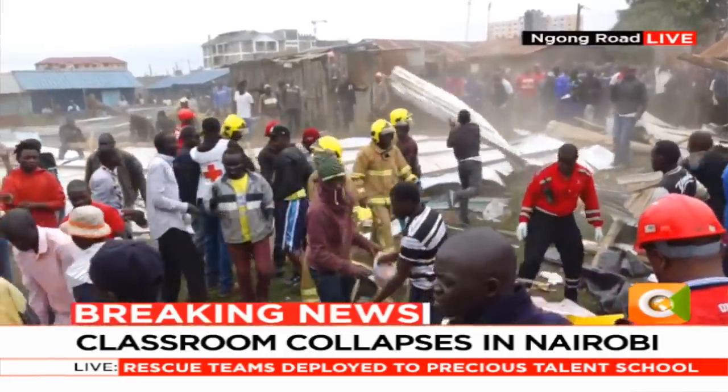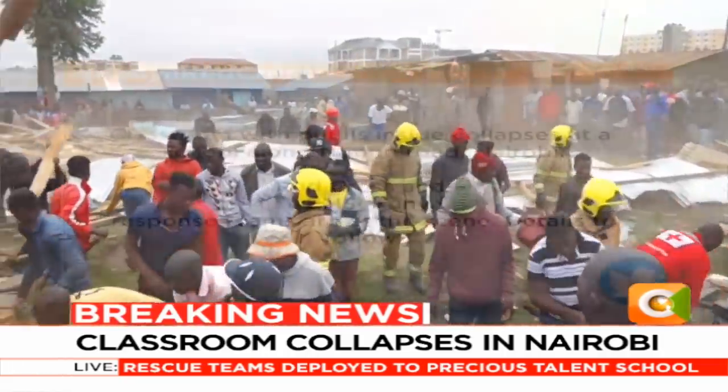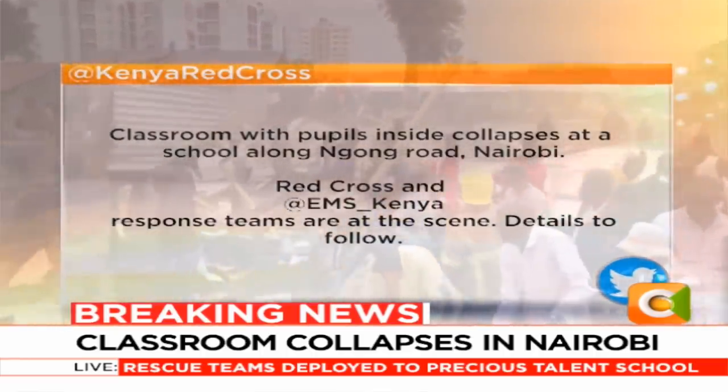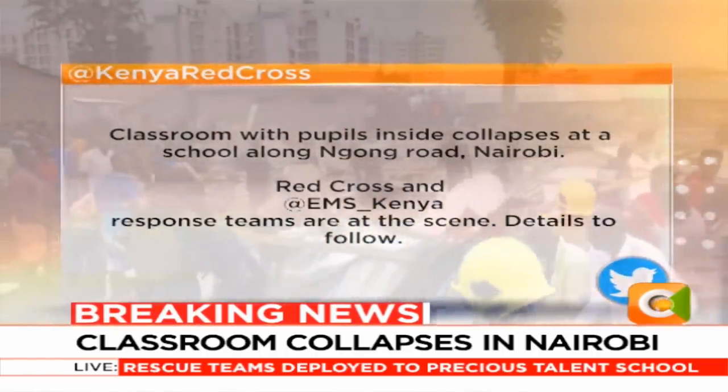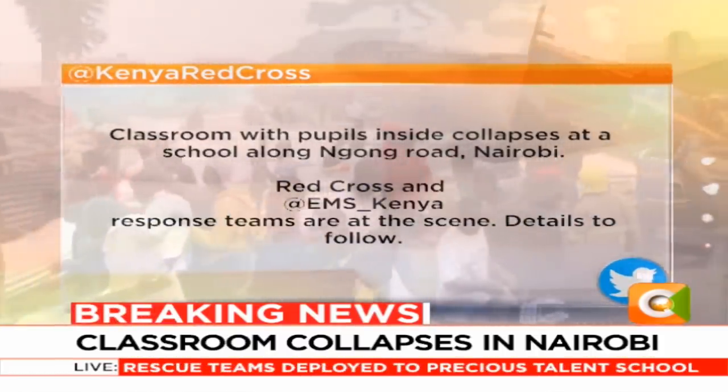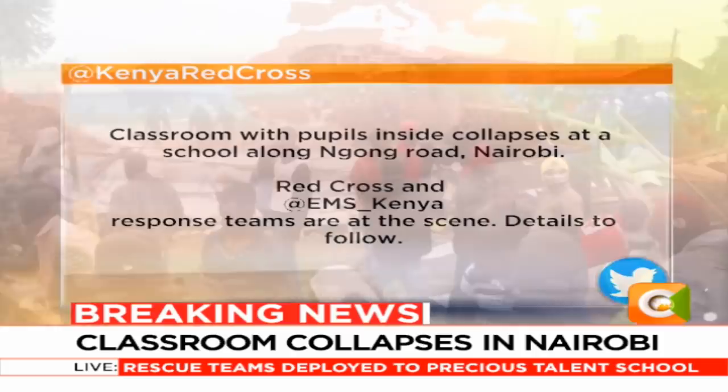I want to take a look at what the Kenya Red Cross are saying on Twitter: a classroom with pupils inside collapses at a school along Ngong Road, Nairobi. Red Cross and EMS Kenya response teams are at the scene. Details to follow.